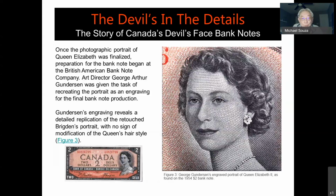Once the photographic portrait of Queen Elizabeth was finalized, preparations for the banknote began at the British American Banknote Company. Art director George Arthur Gunderson was given the task of recreating the portrait as an engraving for the final banknote production. Gunderson's engraving reveals a detailed replication of the retouched Brigden's portrait, with no sign of modification of the Queen's hairstyle.